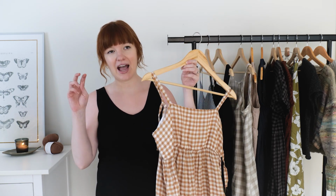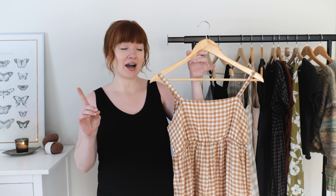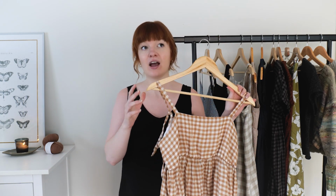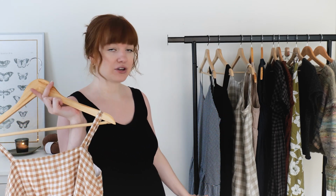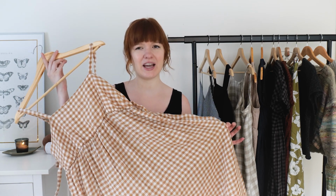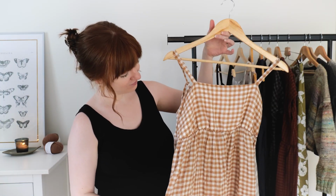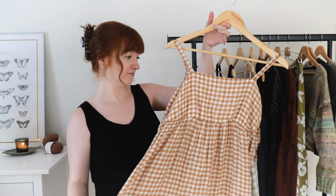So this is another hacked pattern, kinda. I made a lot of modifications to it, but I used a pattern by Paper Cut Patterns. I can't really remember it, so I'm gonna leave it linked and I'm gonna put something on the screen. But basically for that pattern, I really loved it as it was on its own, but I had a lot of gathered tiered skirts already in my wardrobe and I wanted to do just something simple. And I don't think I actually had enough of this fabric to make that exact dress, so I worked with what I had. And I just decided to use the bodice right here and attach a straight gathered skirt into a midi length dress.